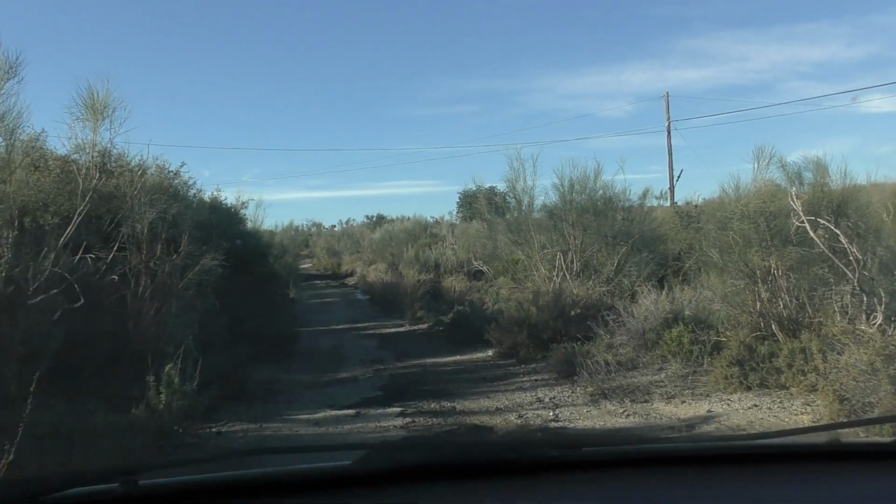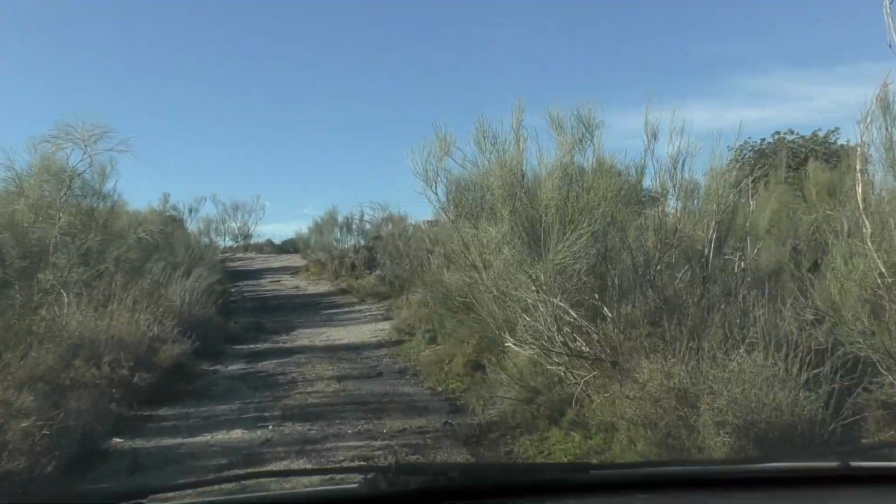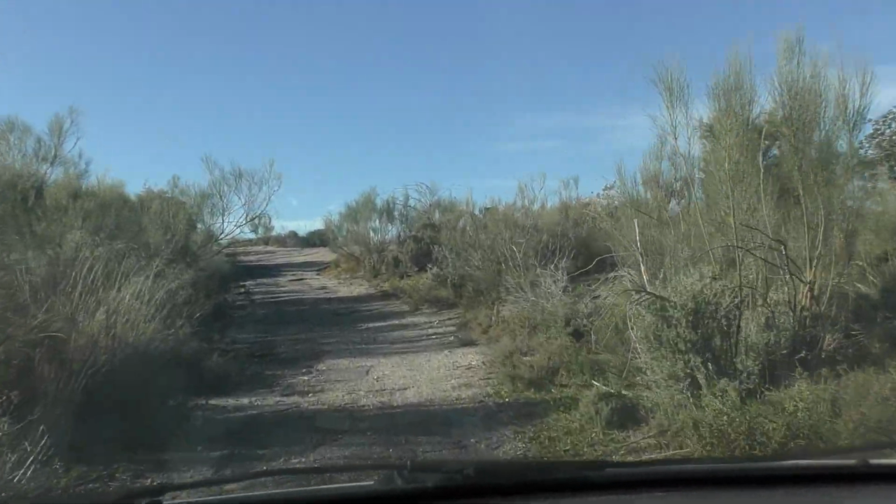There's a few big potholes here. Yeah, I can see it now. I can see it.